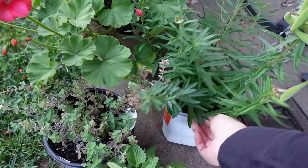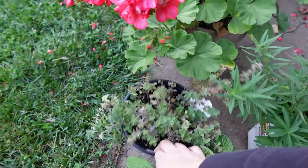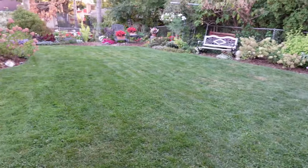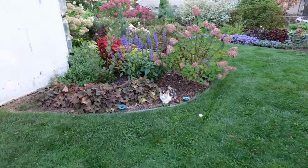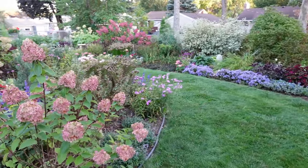This is a milkweed, butterfly weed, the orange flowered kind. This was actually from last year. I just need to cut out some edges. It was a Cat's Pajamas nepeta. Speaking of cat, there's the mother cat. Probably using the garden as a litter box, but yeah. Hello.